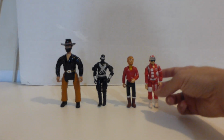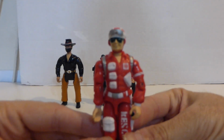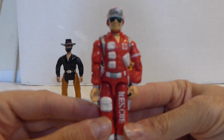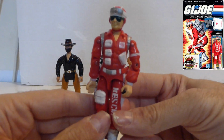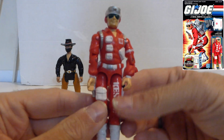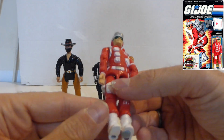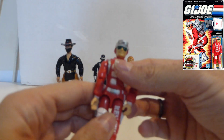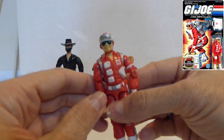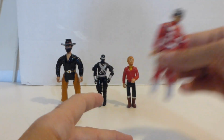And then another G.I. Joe figure. This one's from 1986, and this guy is called Lifeline. This cost me 50p from the car boot sale, and he is in immaculate condition. The paintwork on the rescue gear is still really good, reds and whites, very vibrant. The screw isn't rusted, still got its O-ring intact. But yeah, that was a lovely looking figure. That's a great addition to the collection.